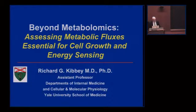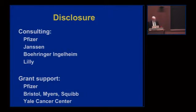But what I hope to do is tell you about some of the work in metabolic pathways that we've been discovering in the pancreatic beta cell involved in glucose sensing, how that has led us to develop specific tools for assessing metabolic flux in cells, and then at the very end, one brief case of how we're applying it in a cancer system. And so with that, I have no disclosures related to this with the exception of some grant support from the Cancer Center, so anything I say will be overinflated in terms of its importance.